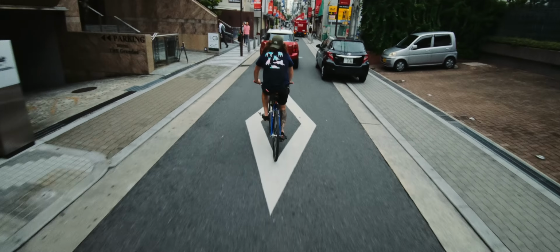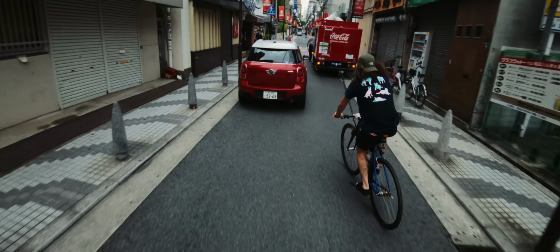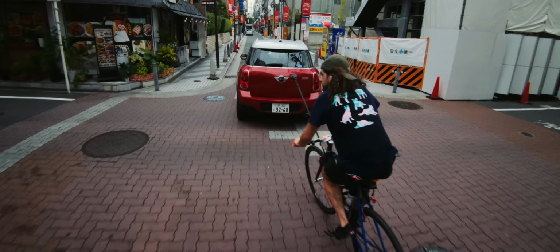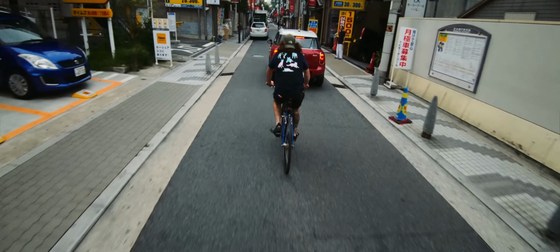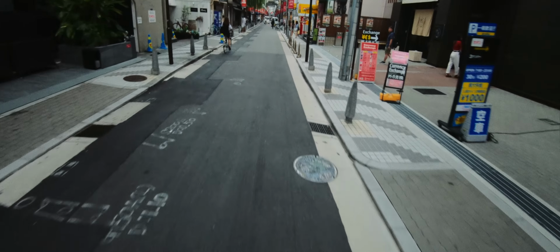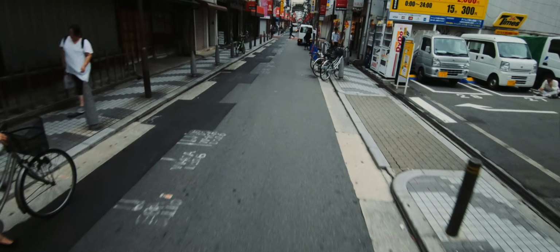I like these little narrow one-way roads. It's cool. Look at that little Coca-Cola truck. Little Coca-Cola truck, a little mini. Jeff's looking to pass. It's not going to happen. Little parking garage to the left and right. Oh, I'm going to pass. See, I don't remember doing this. It was so long ago. Okay, I guess I got tired of Jeff not passing, so I made a move.